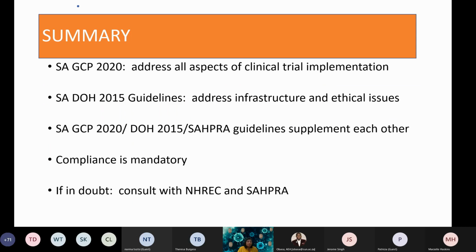In summary, SAGCP addresses all aspects of clinical trial implementation, while the Department of Health guidelines address infrastructure and ethical issues. The guidelines are not meant to replace each other. They need to be used in conjunction as they supplement each other. Compliance is mandatory. It's not just a recommendation. And if there is any doubt about interpreting the guidelines, NHREC or SAPRA can be consulted via the REC.